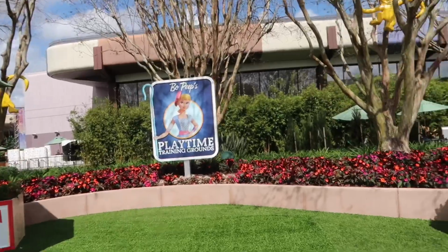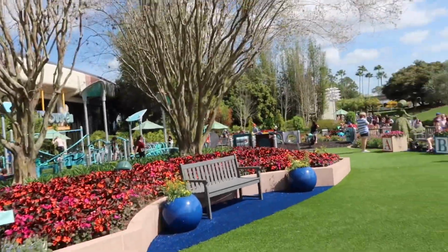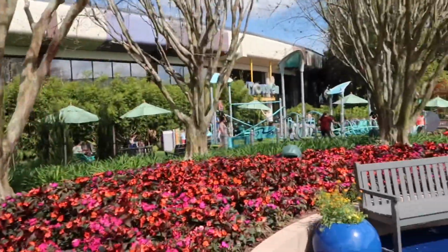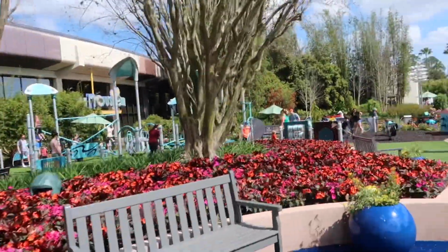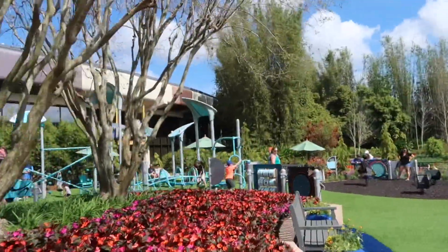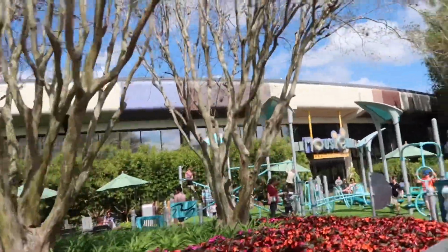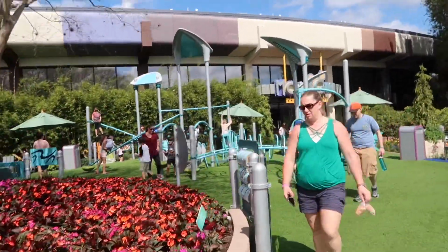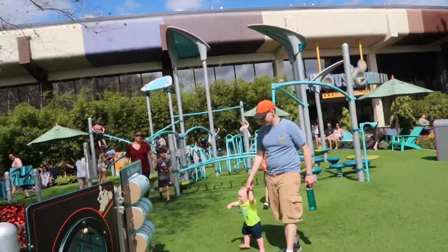Over around Bo Peep, the new Bo Peep topiary, there's Bo Peep's playground, which I think is the best playground here. It has some fake turf and a lot of things to do. It's really pretty. And I like how they change these up every year. I guess they rent the playground equipment out, and I think that they should leave these up all year.